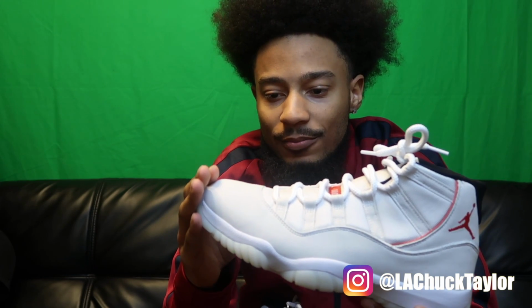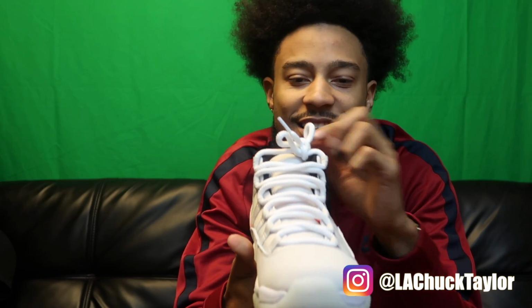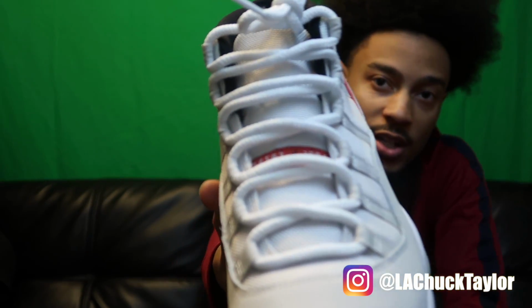It's not patent. It's not shiny. It's not polyester. It's nubuck. We got the mesh material still going, sexy third lace roll. You know they real. Check them out.